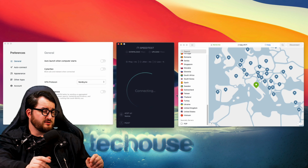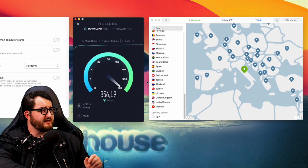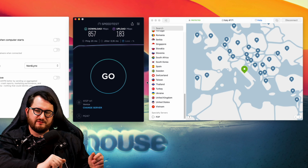To get the best results, I'm using the NordLynx protocol, and I'm also using the quick connect function to select the best server which is closest to me. And as you can see, I got 857 megabits per second using NordVPN. Now let's have a look at how well ExpressVPN does.